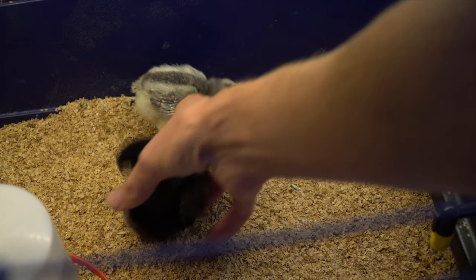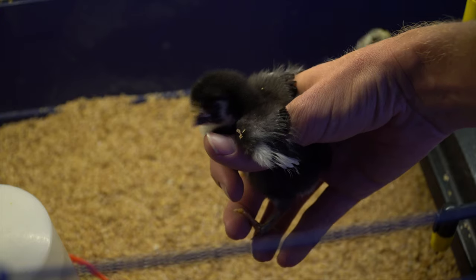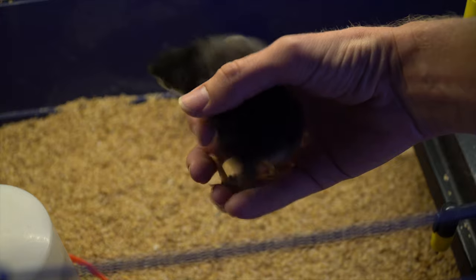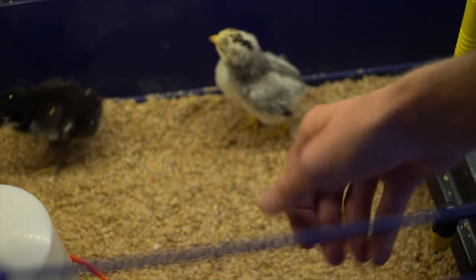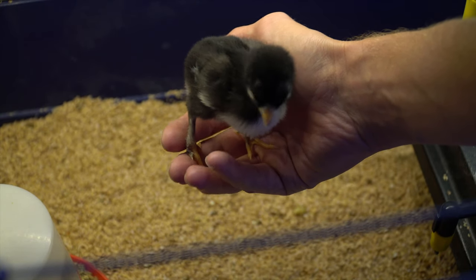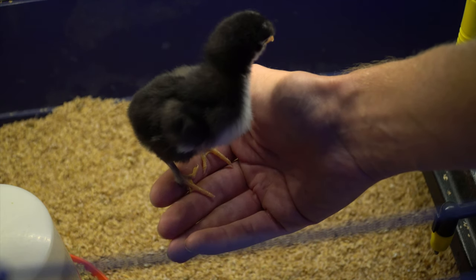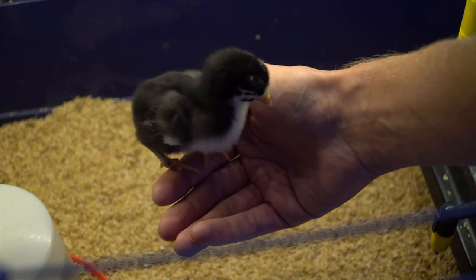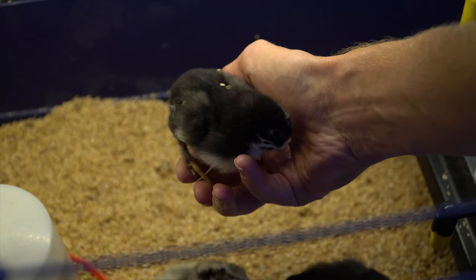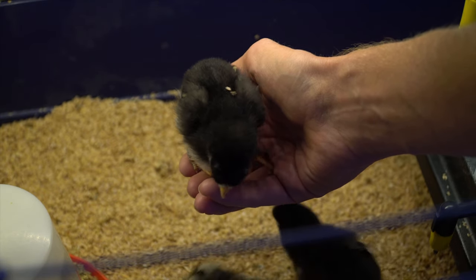This black chick over here is also very curious. It does have some white in it, but that might disappear when it gets older. The other black chick looks very similar to his sibling. His outer toe is very close to his middle toe. Hopefully that doesn't cause any problems. And his face is also a little bit whiter. So is his chest.